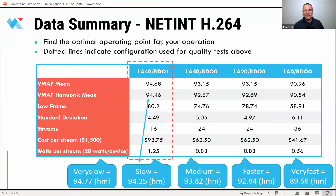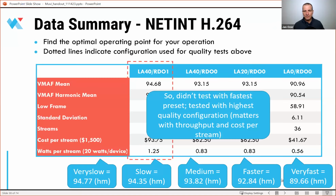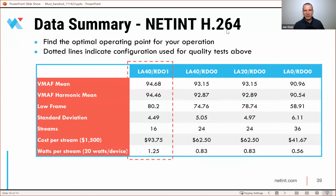But the point here is that there are some big differences in terms of quality and throughput, from 16 to 36 and from 94 to 90. I mean, you need to identify the configuration that's best for you. Sometimes it's the best possible quality, sometimes it's the best possible throughput. But until you go through that analysis and identify the configuration that works for you for all the products that you're considering, you really can't compare the products in any kind of reasonable way. So this is what we use for H.264 to compare to the NVIDIA.